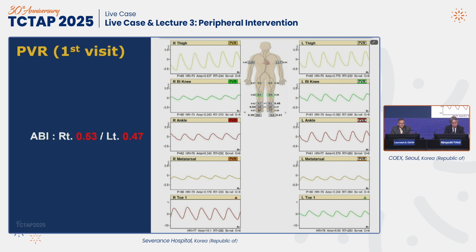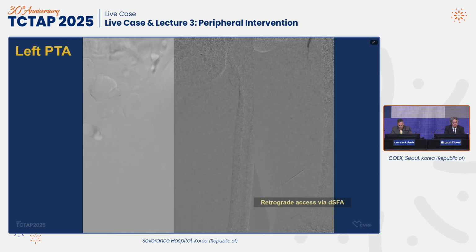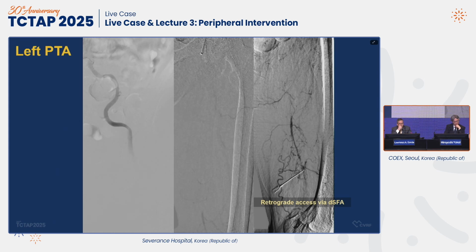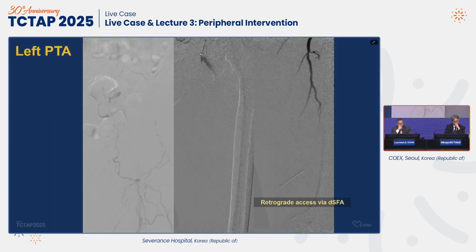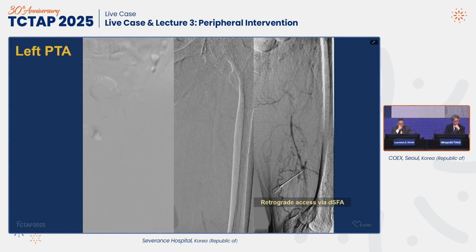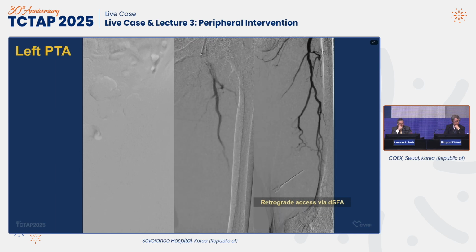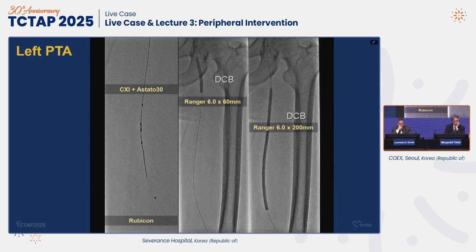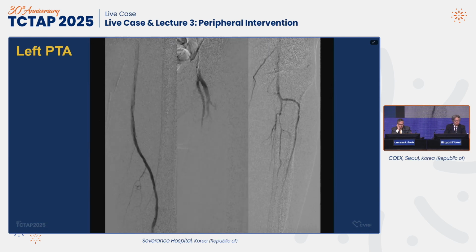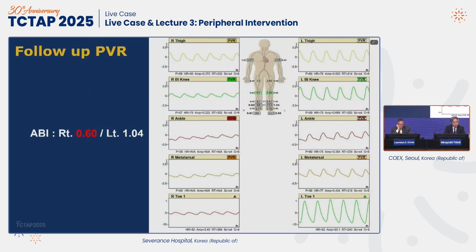At the first visit, PVR showed both legs low ABI. Next, please. And in the peripheral angiography, the angiography revealed left SFA ostium total occlusion. So we tried retrograde access via distal SFA puncture. Then, next please. We succeeded in wiring to the distal region, and we performed DCB on left SFA. And next please. And this is the final angiography. Next please. And follow-up PVR showed improved ABI in the left side.